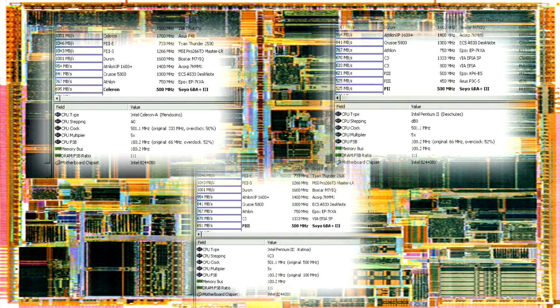Celeron is scoring 859 CPU Queen marks, while once again the Pentium 2 is scoring identical with 859 CPU Queen marks. Pentium 3 shows a little bit of a boost over the Pentium 2 and the Celeron with 961 CPU Queen marks. Pentium 3 is also edging out the Pentium 2 with a little bit in the memory read speed, probably due to the SSE having a little bit of an impact on that.